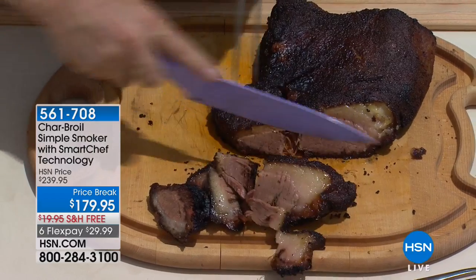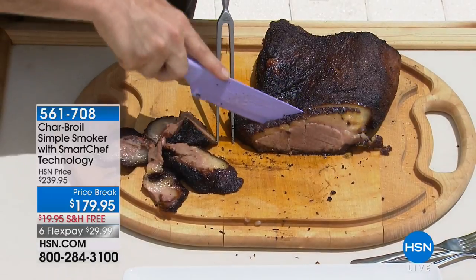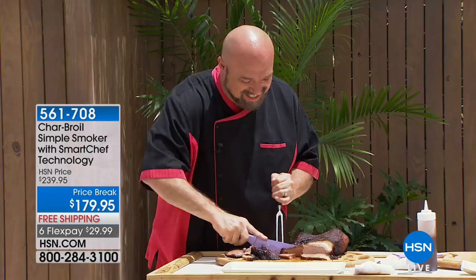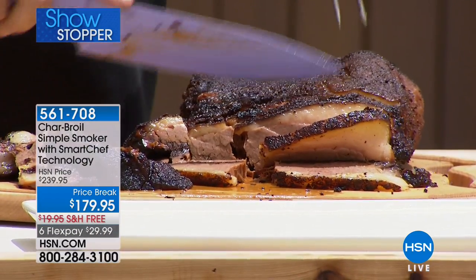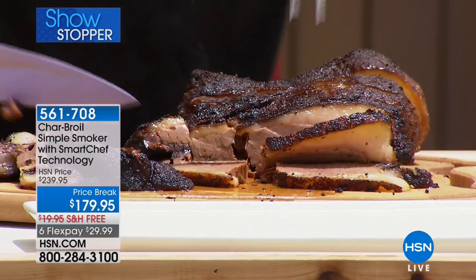My producer Jared is literally drooling in the control room right now. It is your Char-Broil simple smoker with Smart Chef technology. It's an intuitive and easy to use smoker that's great for any beginner but also expert smokers as well. We know that when you smoke your food, you can take inexpensive cuts of food and get the best flavors. You can get the most amazing mouth-watering recipes done.